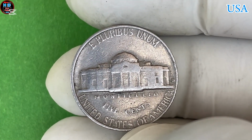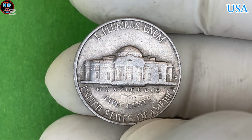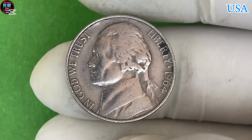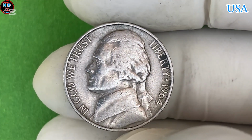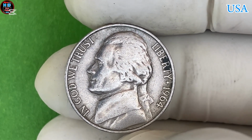Look for any signs of minting errors, such as doubled images or misaligned designs. Also, check the condition of the coin. If it's been kept in excellent shape and shows no signs of wear, you could be holding on to a much more valuable piece of history than you thought.